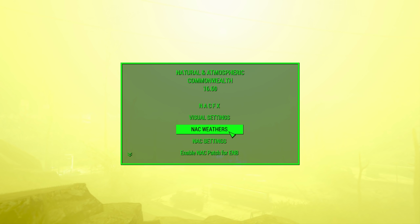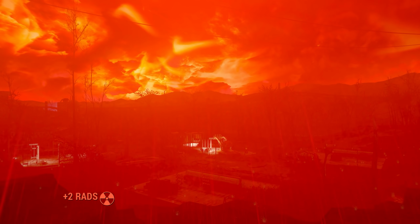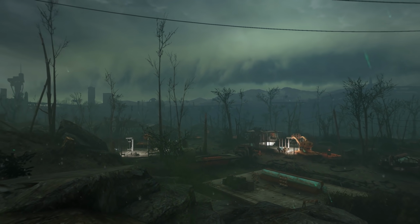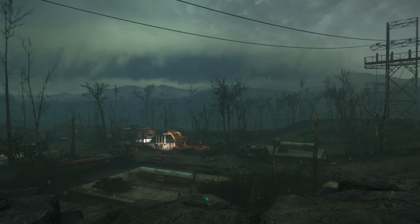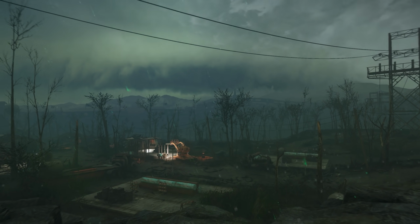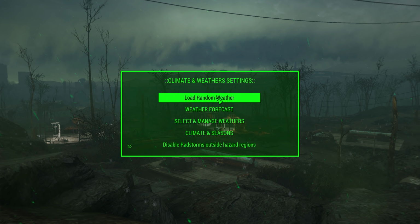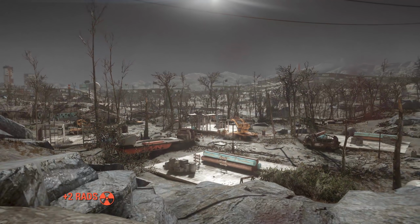NAC10 in particular is a great one to download to make your game just look, sound, and feel a lot better. If you don't like certain features, you could pretty easily toggle them off or customize them a bit further. And I think Natural and Atmospheric Commonwealth 10 combined with just one good environmental mod, then you could have a great looking Fallout 4 just two mods deep. For me at least, it's definitely going to be a definitive one, and you'll likely be seeing it a lot more in future videos. But that said, hopefully this video was helpful if nothing else.